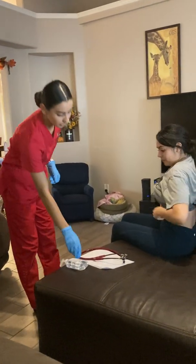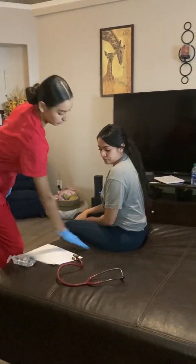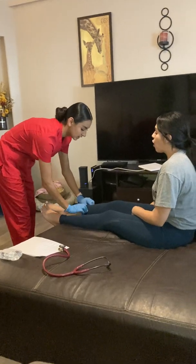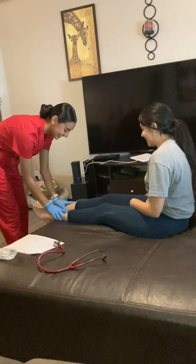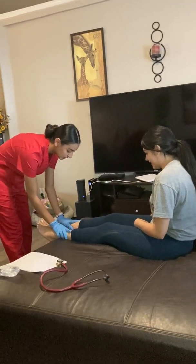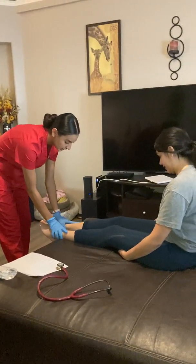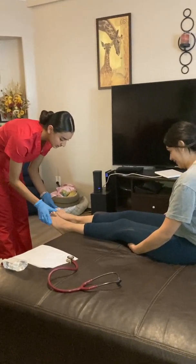Okay, I'm gonna go ahead and check your lower extremities. So if you can go ahead and sit back with your legs all the way on the chair. There we go. Skin is warm to touch and uniform in color. No edema present. And I'm going to go ahead and check. Capillary refill is less than 2 seconds bilaterally.